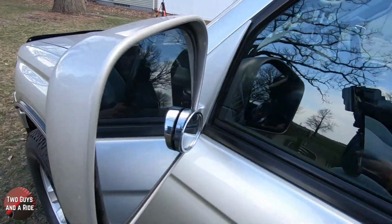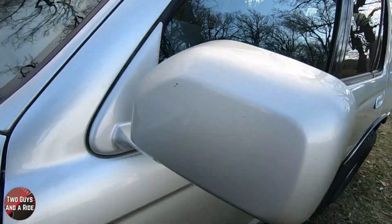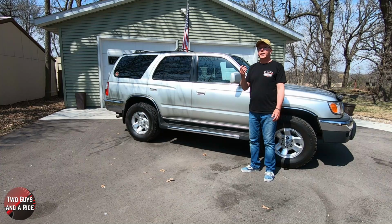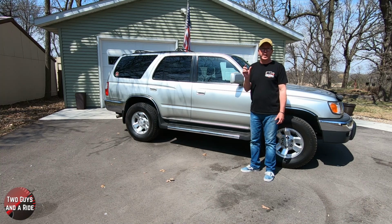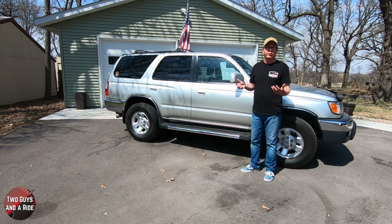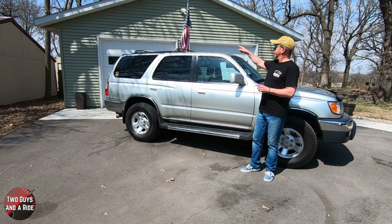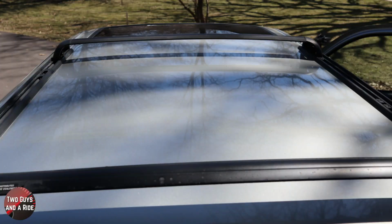And you do have power remote heated folding side view door mirrors. You also have the body color door handles, and it has keyless remote on the actual key fob. And I actually do have both original sets of keys with this vehicle. Also up top, you do have the roof rack, and you do have the crossbars as well.